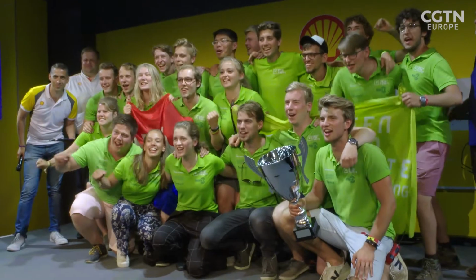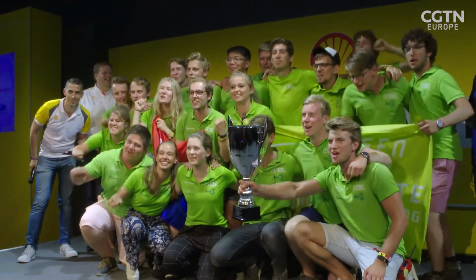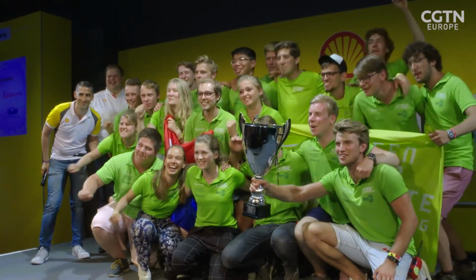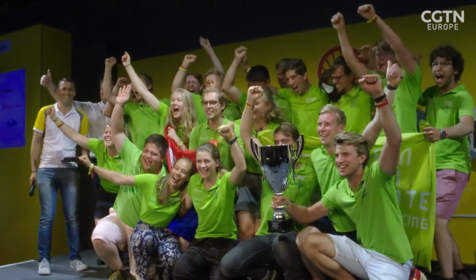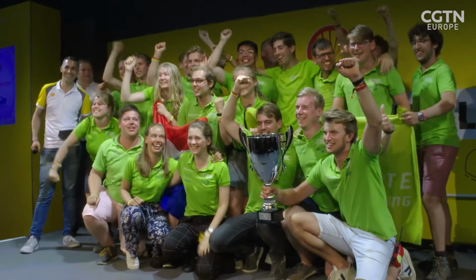Whether traditional or low-carbon fuels will power the car of the future remains to be seen. But one thing that's proving hopeful is we have a young generation of engineering minds working for a greener future.